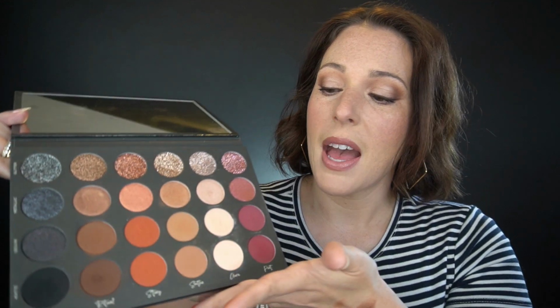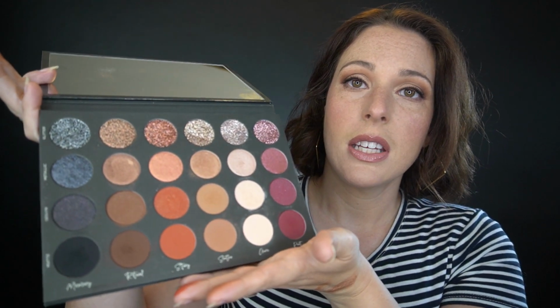So I know people love this palette, and if you are into it, the mattes are amazing, and the glitters are unique and beautiful as well. I just don't reach for them all the time. Here, I'll show you the Poet glitter. I mean, these are pretty epic glitters.